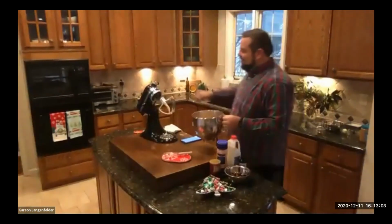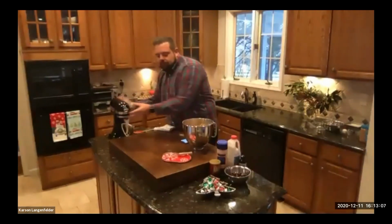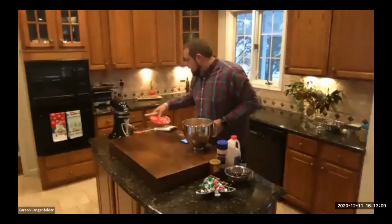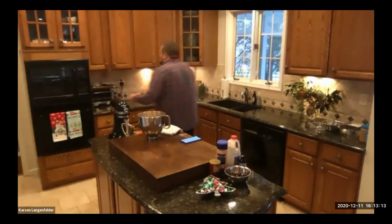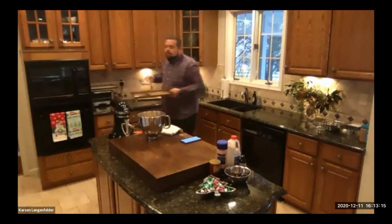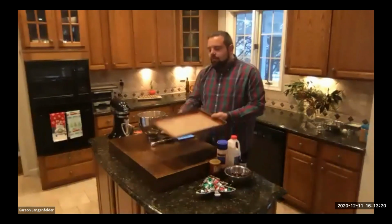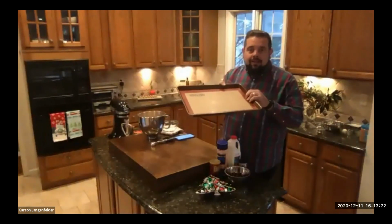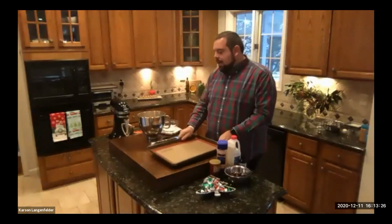So let's go ahead and start to portion these out. Here's what we're going to do. Let me make some space and I'll show you the next step. I'm going to take one of my cookie sheets, and on top of your cookie sheet, you can either use one of those silicone mats, or you can put down a piece of parchment paper, a piece of baking paper. That's going to be good.